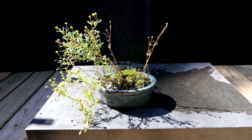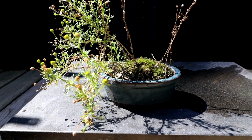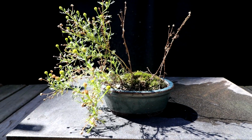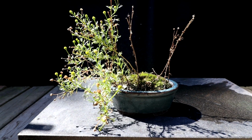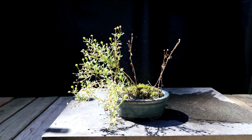I've got my pineapple weed here, or I think it's called wild chamomile. And even though the pot isn't as full as it was last year, it represents the season with those dead weed stalks sticking up out of the pot, the faded flowers. Yeah, so it could represent the time of the year quite nicely.